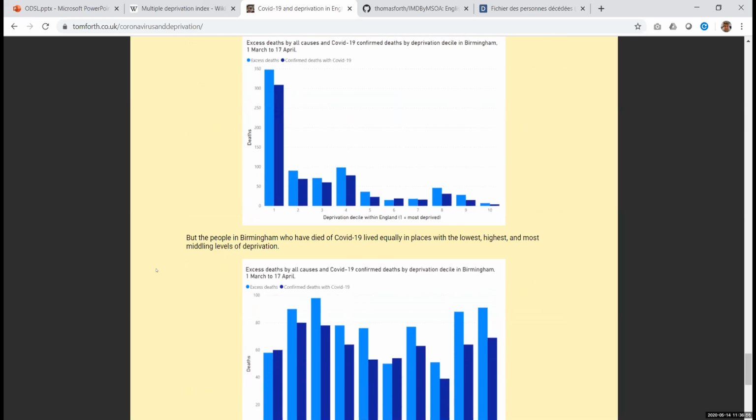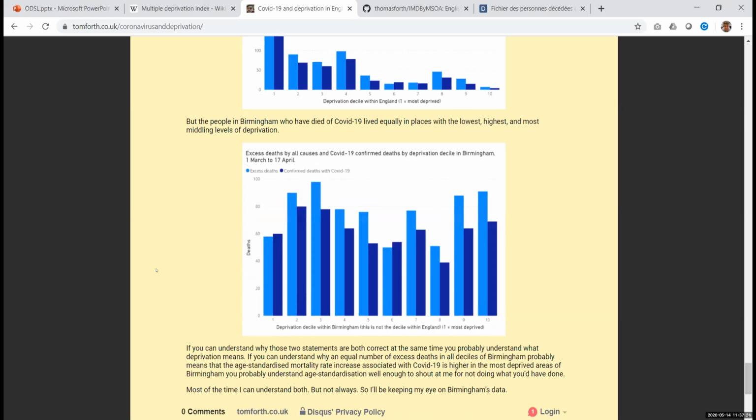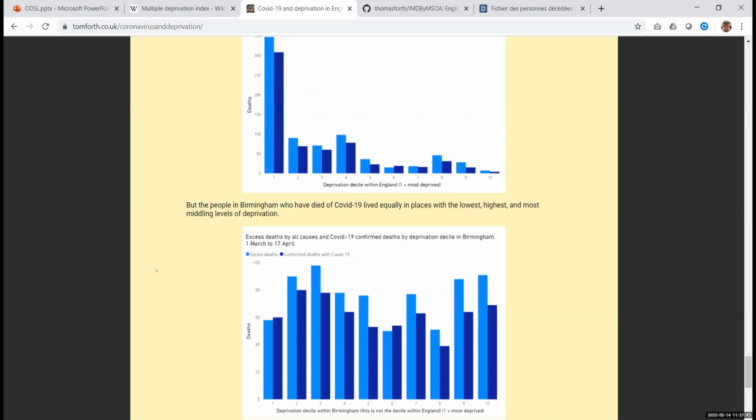So these were the kind of two graphs that I did for Birmingham. So this is at the top, number of excess deaths from COVID-19 by deprivation decile of England in the top. And basically what you'll see is that everyone who is dying with COVID-19 in Birmingham is doing so in a deprived part of England. And that's just because all of Birmingham is deprived. But when you create indices of multiple deprivation deciles for Birmingham, that is, you split Birmingham into the most deprived and the least deprived parts, what you find is that the deaths from the disease are spread equally across deprivation in the city. So you get a very different picture depending on what thing you're looking at.